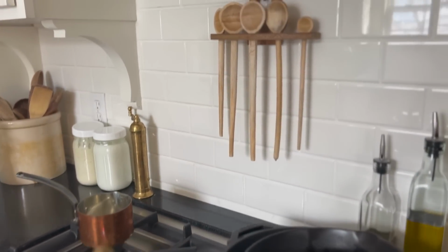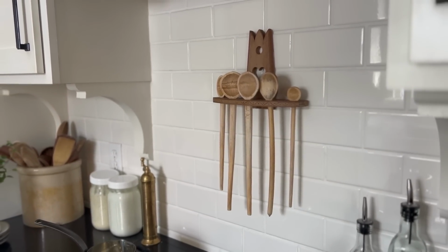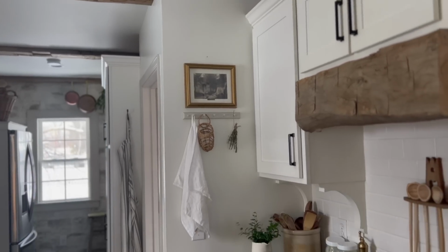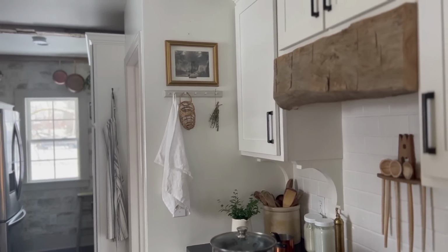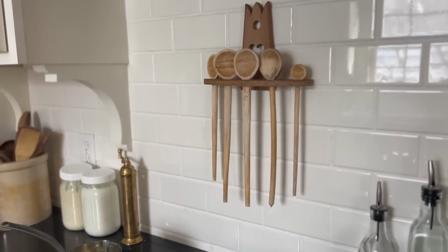I'm not sure if I shared the vintage spoon rack from Hungary that my mom got me for Christmas. It's so beautiful in color. I hung it behind my stove for right now, and I just used command strips and stuck it right up against the tile, and I love the little pop of warmth that it adds.